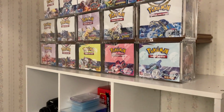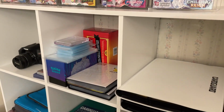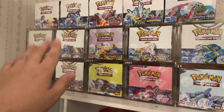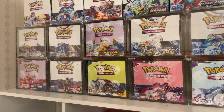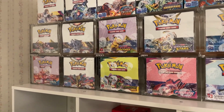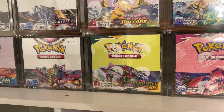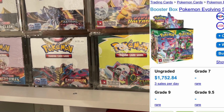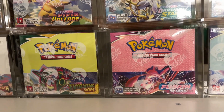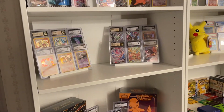So this is kind of what you saw last time, just my little yarn cubes that Grandma gave me that I turned into my Pokemon stand. Now I got my big shelf, so I still have all my sealed booster boxes here. Some of these boxes are absolutely insane. The values have skyrocketed over the last couple of years. Even since the last time I made a video, this box, I think last time I showed you, was $1,200. Now it's almost $2,000. It's unbelievable. This one was like $200, now it's like $800. So the sealed product has really risen. So anyway, let me show you what is on my shelves.